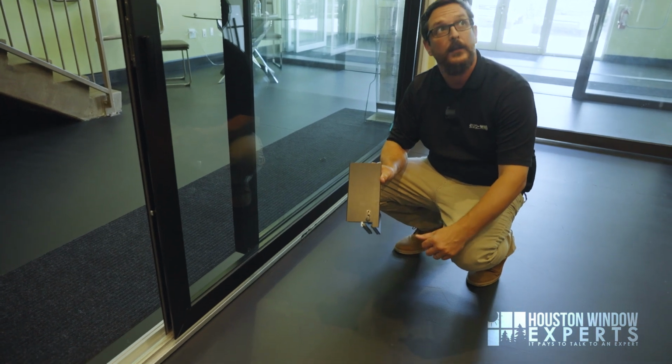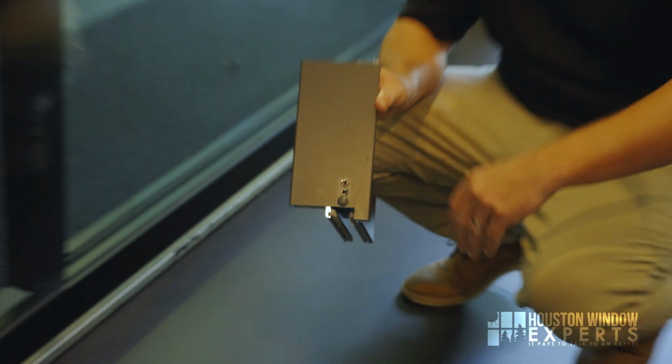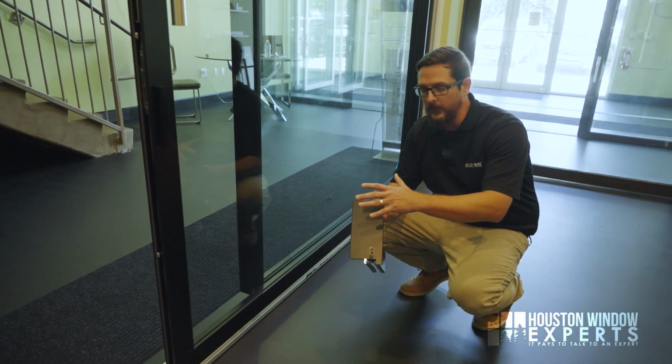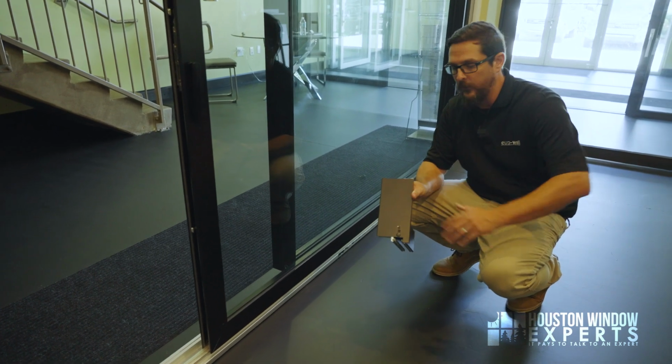You pop that plug, you insert an Allen wrench, make a couple of turns, and that will raise or lower your wheelbase. So again, thinking about ease of application, ease of adjustability is the top priority and top of mind with products that we create.